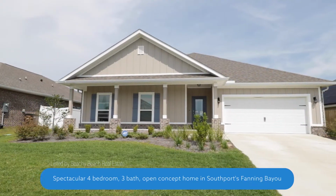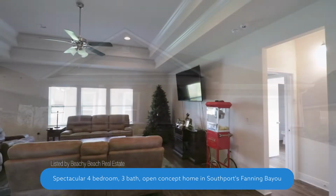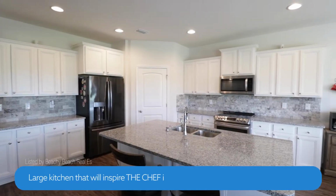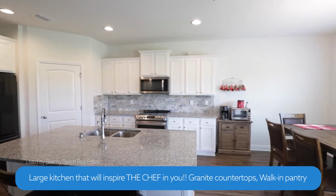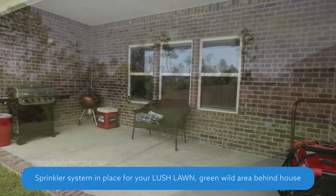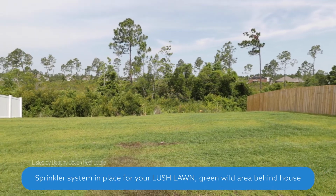Today's show features a 4-bed, 3-bath home, 2,400 square feet for just above $400,000. It's beautiful. The finishes are exactly what you're looking for in a modern open space home. The backyard is beautiful. You've got a little porch to sit on and enjoy the Florida outside. And you're just overlooking a preserve, so you're not even looking at a neighbor or a fence. It's just beautiful, luscious green.